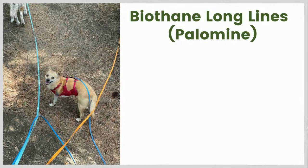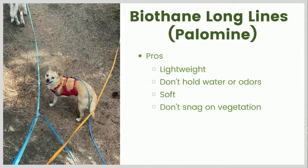Okay, so I use our Biothane long lines every day. Palomine is the brand that I like. You can look them up online on Google. They're nice and soft. They're thin. This is showing, I don't necessarily recommend trying to walk 3 dogs at the same time, all on long lines, as you see in this photo. But I've had a lot of practice at it at this point. So if you have experience with long lines, this will be more meaningful to you.